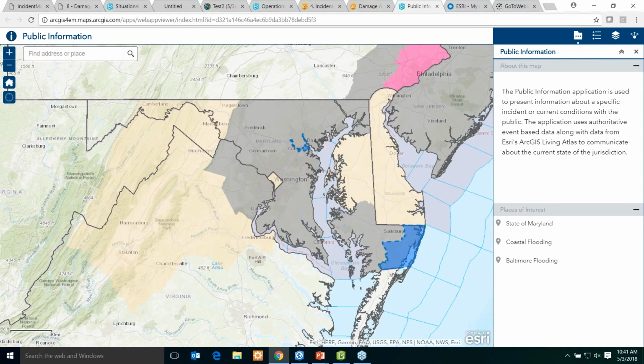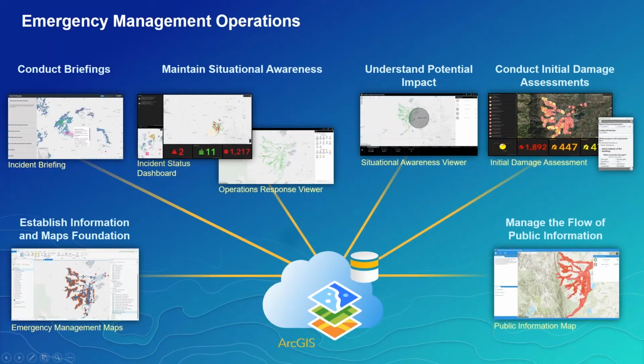Great, thanks, Nikki. So as you all saw, Nikki took you on a tour of all of the applications that we have available now that we consider the things you should start with to be prepared in your jurisdiction. So this really constitutes our emergency management operations offering. As Ryan mentioned earlier, a lot of feedback has been gathered from the user community, based on all of your experience from all of these events, and a lot of those updates have been included in this list of solution templates that you see here.